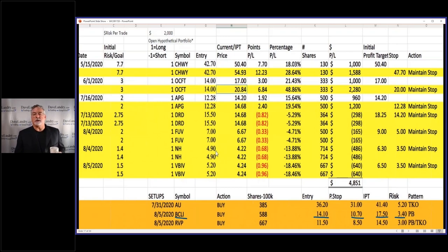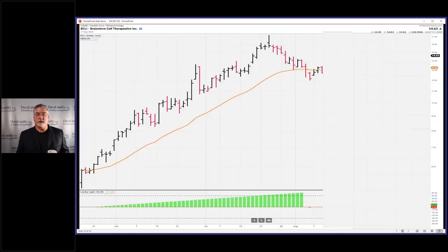By the way, if you're a gold member, go to member resources and you can download a blank spreadsheet with all the formulas in it, obviously. A sample spreadsheet, you can put your numbers in this same exact spreadsheet. This is what I use.